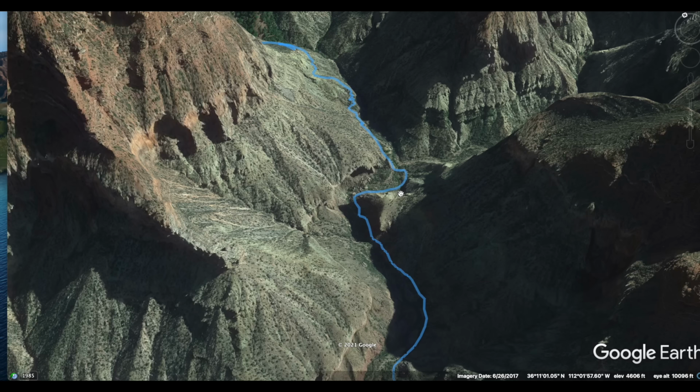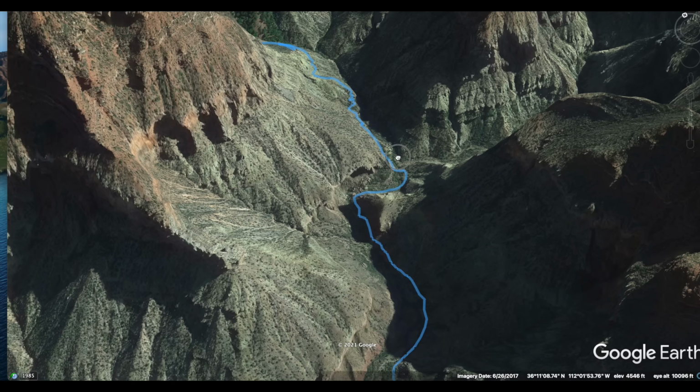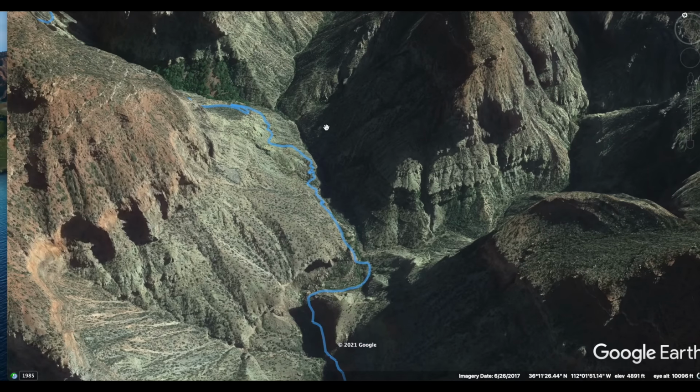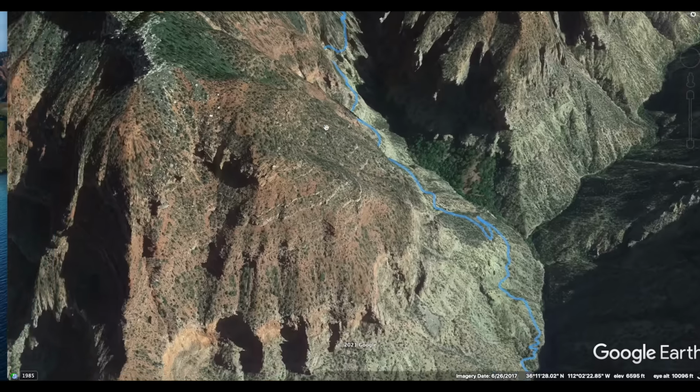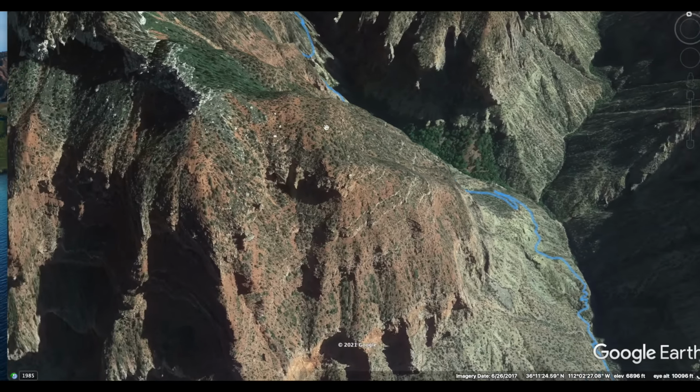It's pretty easy. Well, I wouldn't say easy, but it's easier than the other sections, and you can make some good time here. And then we go up the little canyon for a way from Manzanita, but basically from Manzanita, the climbing really starts. And let me go over here.